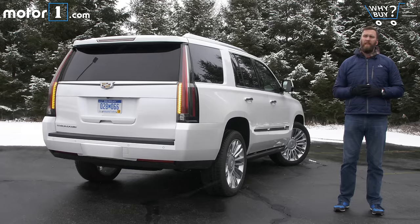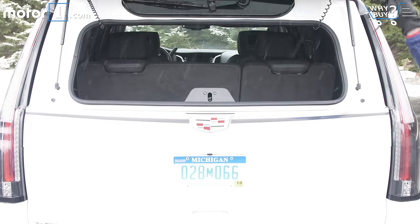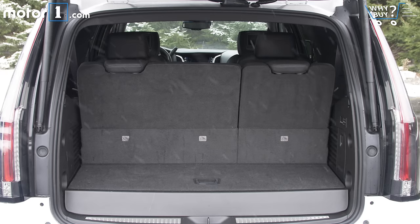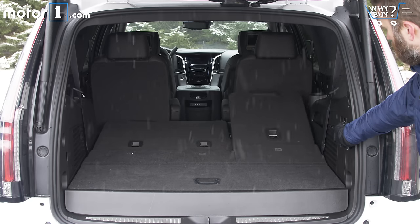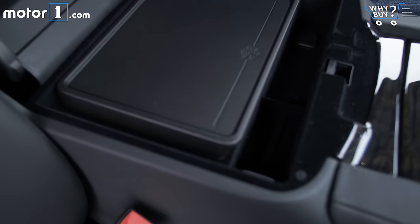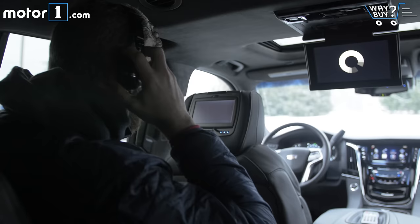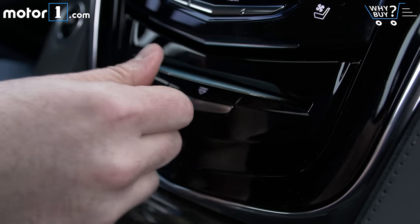How's the storage? The tailgate is split with access to the top glass if you'd like it, and it's got an automatic open and close function. Cadillac found room for dozens of cup holders and cubbies in this huge interior, and my tester has an optional cooling box in the center console, so I'll never run out of cold drinks. There's more than enough room for the various headphones and remote control you need to run the rear entertainment too. Just remember to bring along your favorite Blu-ray.